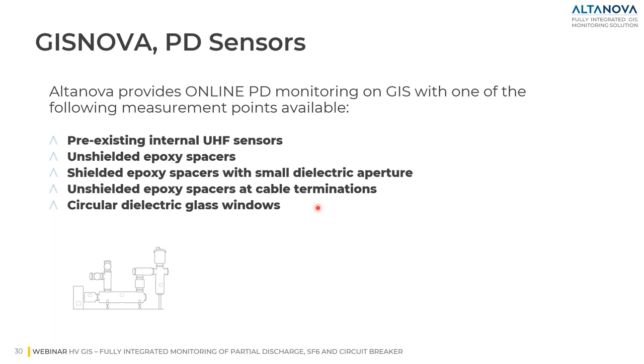About the detection, we will have a look at the main partial discharge sensors that are applicable for GIS monitoring. The major sensor types are the following: pre-existing internal UHF sensors, sensors for unshielded exposed spacers or shielded spacers with small dielectric aperture, or unshielded epoxy spacers at cable termination. We have even a special sensor for inspection windows or dielectric glass windows that can be present on the GIS.